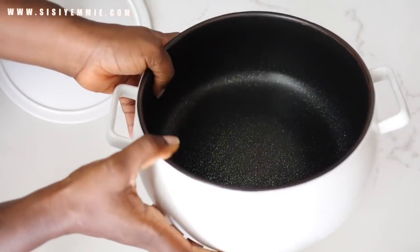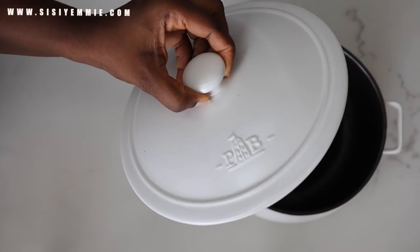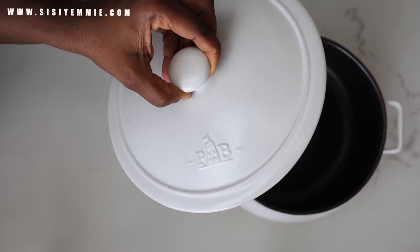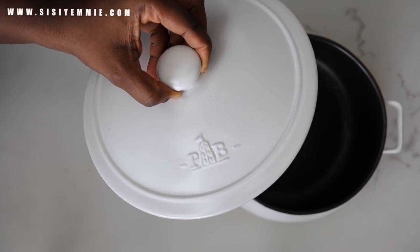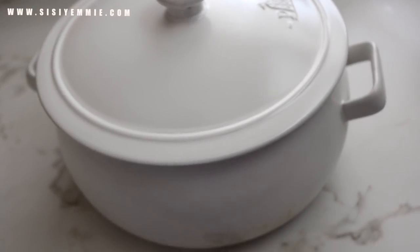So this is an enamel terracotta pot. It's enamel because the inside is shiny. I use it for soups most of the time and I like that the color is white. It is beautiful. So I'm even trying to find this pot because I need more of it. I need a bigger size. I need a smaller size. I need all the versions available for this pot. So I use it for soups and I think it's probably 28 centimeters.